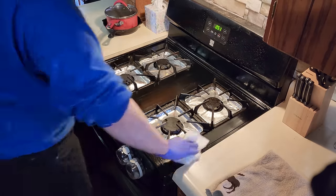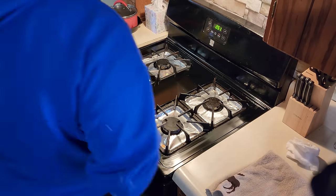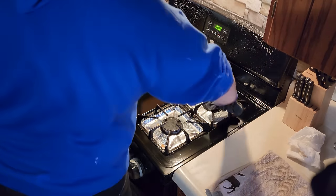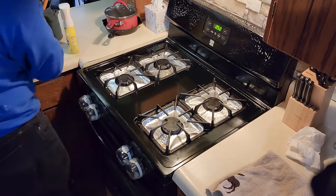Looking at Jason and saying, clean the freaking stove! And he starts crying, and I'm like, don't even cry. You just clean the freaking stove, and I mean now. Now! And he cleans it while sobbing. He's like, I hate you. You hate me all you want. You just clean the stove.